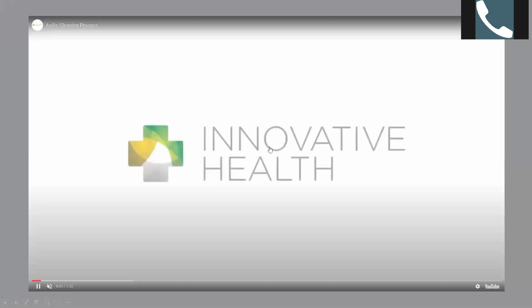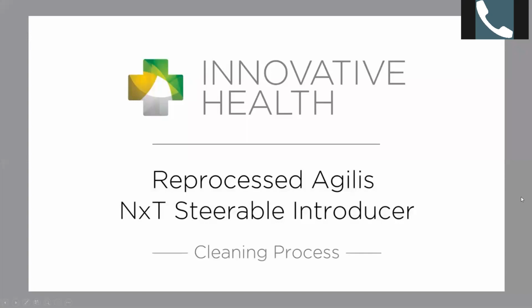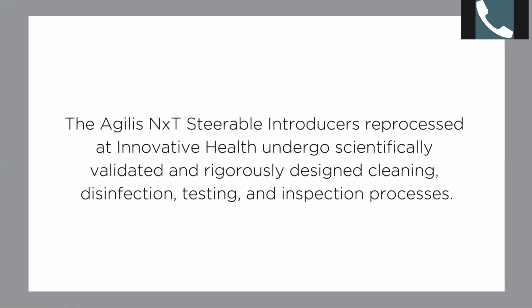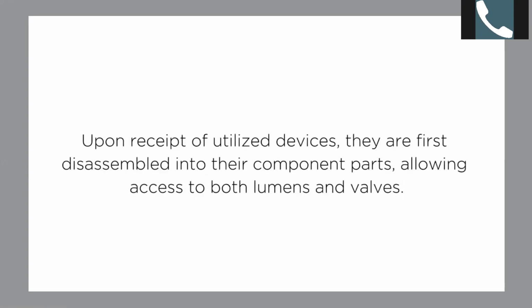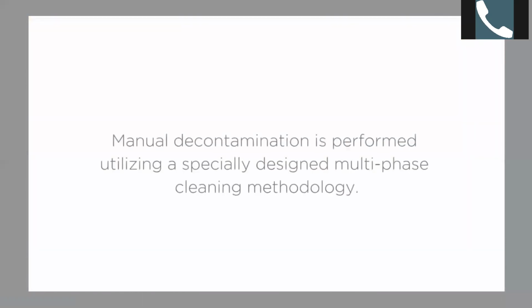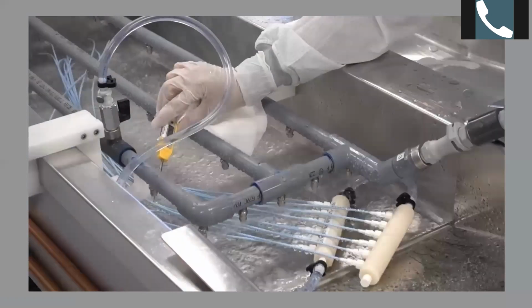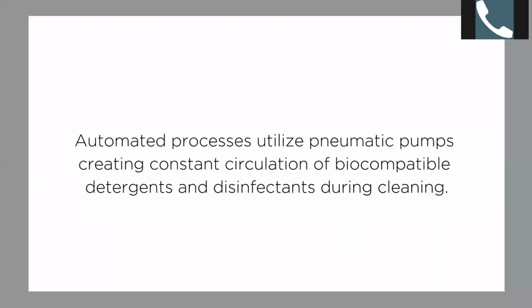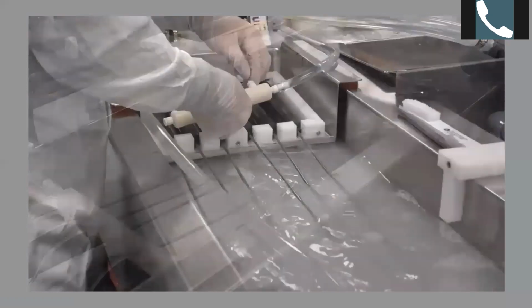Highlights the Agilis introducer. This begins to show you what we do with the reprocessing of the Agilis introducer dilator. You can see that manual decontamination is performed at the beginning. As we mentioned, we disassemble the devices, allowing us access to certain areas that would otherwise be inaccessible. You'll notice that we reprocess the introducer and the dilator separately, besides lumens, as they require different processing parameters.